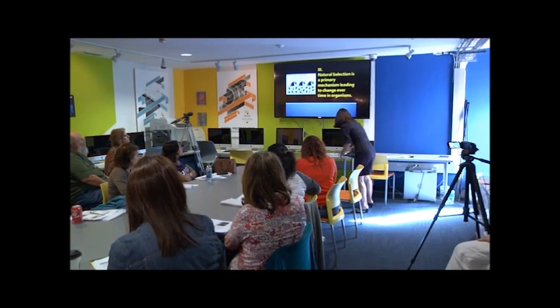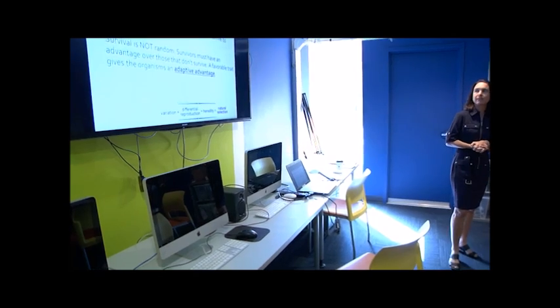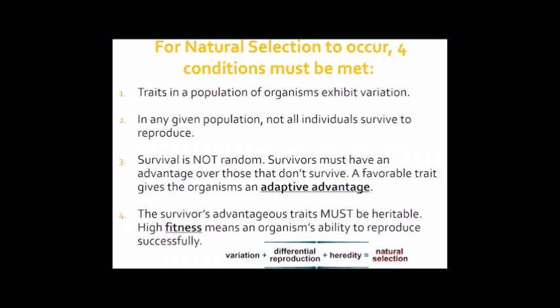Guys, we have just covered the first two standards. The last one is natural selection. Survival is not random. Survivors must have an advantage over those that don't survive. A favorable trait gives the organisms an adaptive advantage. That's the third. And finally, the survivor's advantageous traits must be heritable. High fitness means an organism's ability to reproduce successfully.